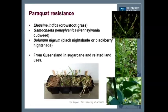The other alternative to glyphosate is paraquat. Paraquat is also very important to control grass weeds in crops, and in this scenario we've seen 3 species that we've identified this year as having resistance to paraquat. And paraquat is not a very easy herbicide to develop resistance to. So these plants are machines. Some of them actually show no damage with resistance to paraquat.